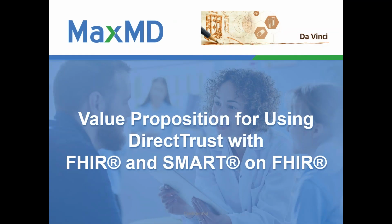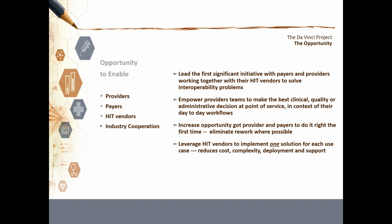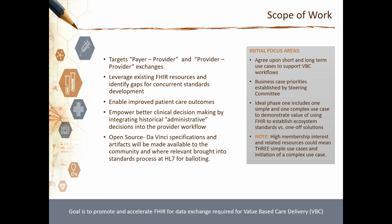And it's really why I wanted to get you guys together today as organizations involved in the Da Vinci initiative, so that you could have more information about the value that DirectTrust brings to what Da Vinci is trying to do. I was up in Boston with all of you working on our use cases a couple weeks ago, very well aware of the opportunity that Da Vinci is providing for stakeholders of all types, not just payers, but providers and health IT vendors, a whole industry cooperation to come together and demonstrate how we can use FHIR and FHIR resources to improve patient care outcomes, support clinical decision-making, and really demonstrate an open source environment that's facilitating this kind of interoperability.